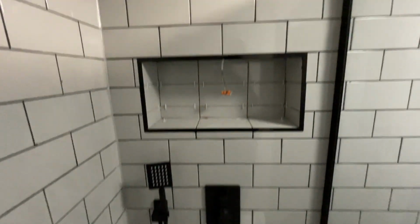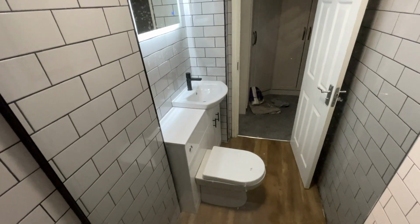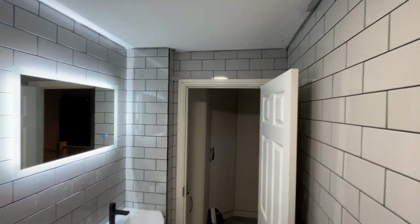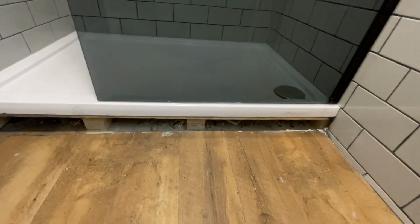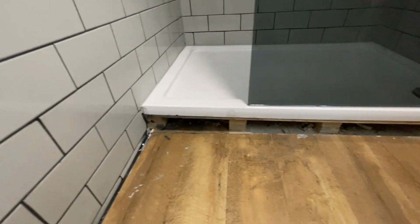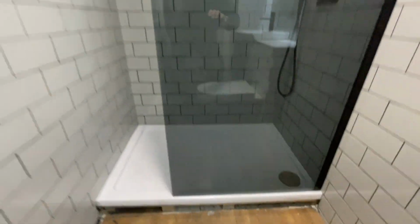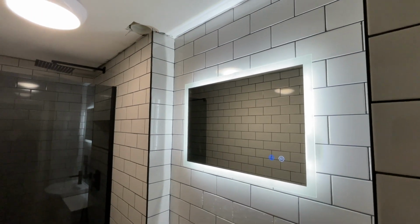Shower's in, all done. All finished. Toilet's all done. So just a few little things to do. We need to get some kind of plastic across the bottom there, and then that'll be done. So that's our efforts at doing an ensuite.